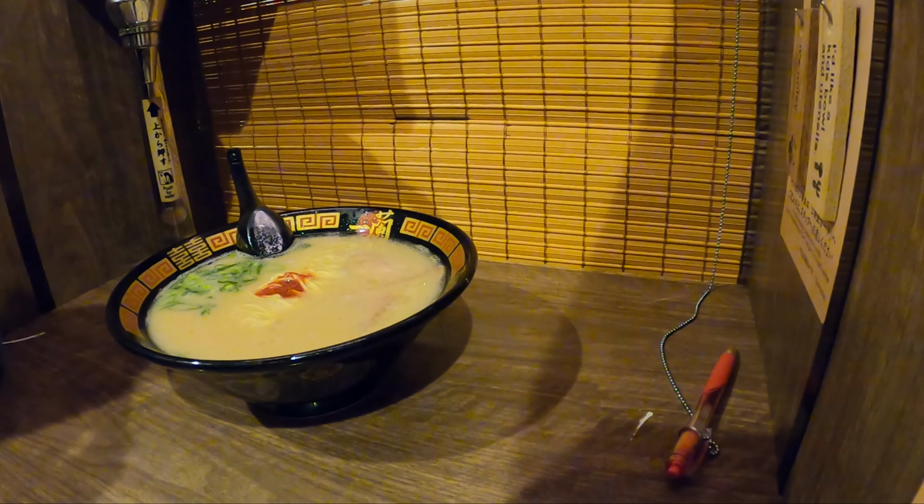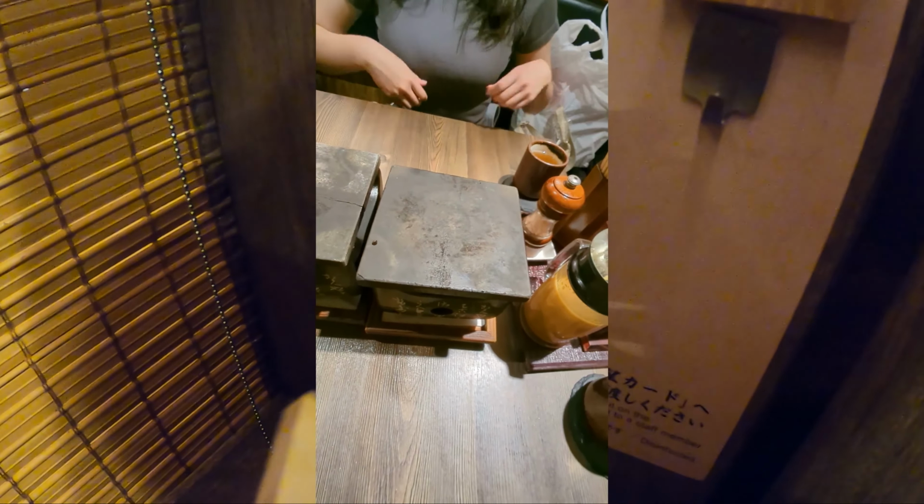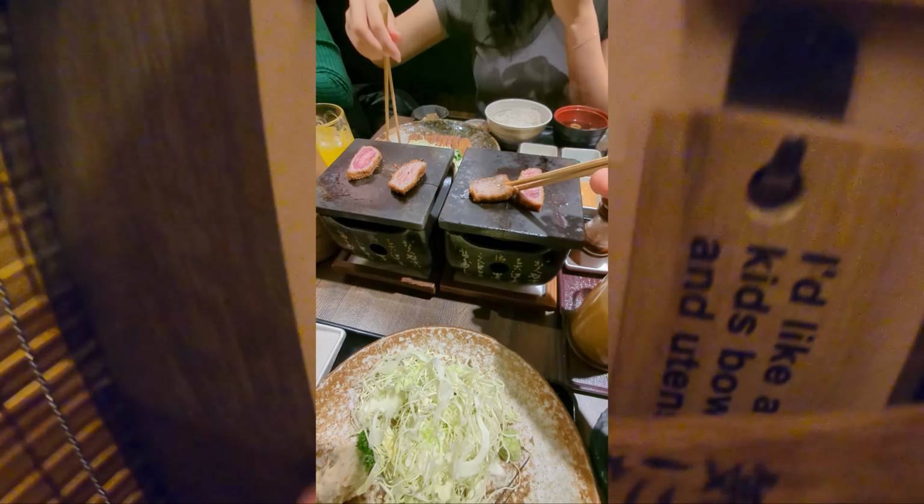If you're looking for a bit more fun with your food, try cooking your own katsu. We went to Gyukatsu Motomura, Shinjuku Minamiguchi, and they offer a hot plate and you can basically cook it yourself. Sorry I didn't record any more footage apart from my phone, but I'll link it below if you're looking for a bit more extra food.